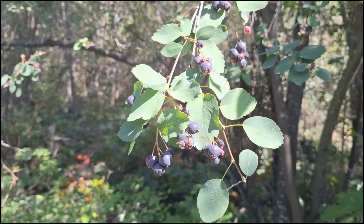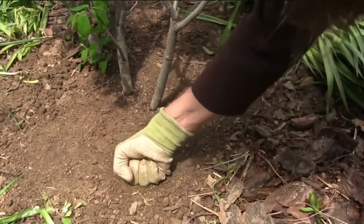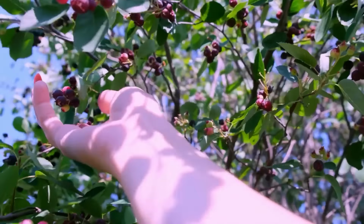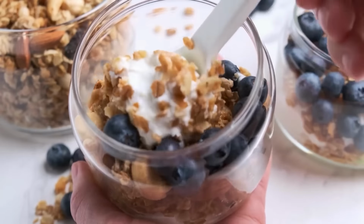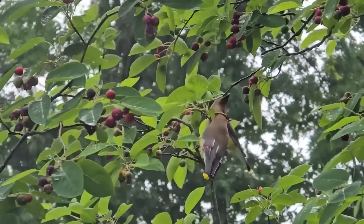You can plant serviceberry as individual trees, in hedgerows, or as understory plants beneath taller trees. They produce best in full sun, but will still fruit in part shade. The berries are excellent fresh, in pies, jams, or dried. Birds love them too, so you might need netting if you want the full harvest.